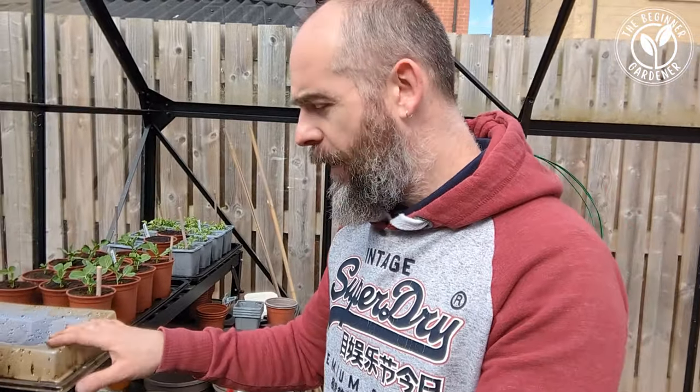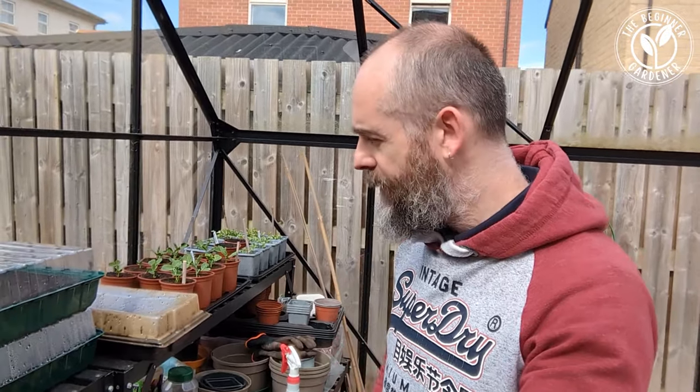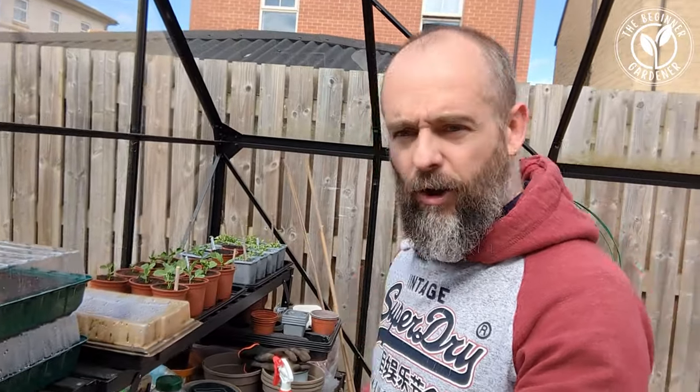I really hope some of these empty pots or pots with seeds in start to germinate soon and we see some life. I am very excited to see the sweet peas come through. Obviously the tomatoes are coming through already. I want to see more of those coming through. Very excited to see the spring onions come through as well. Yeah, it's all looking fabulous. I'm having a fantastic time.